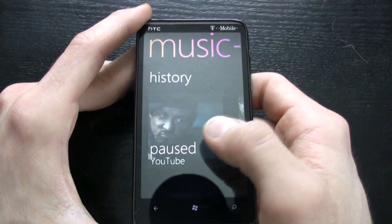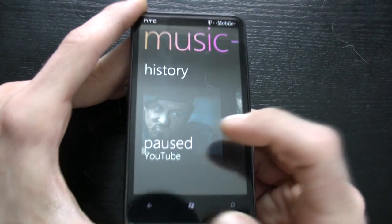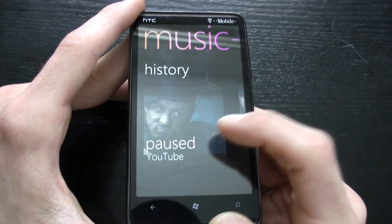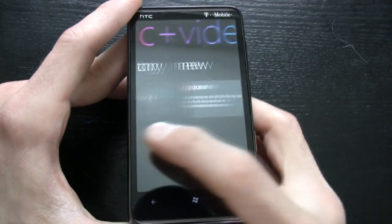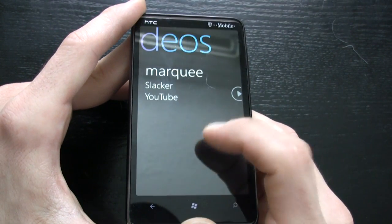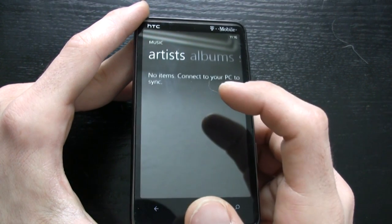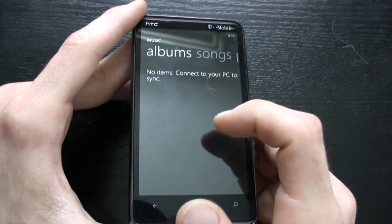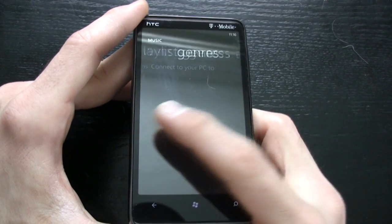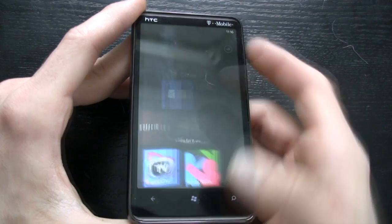Now here is music and videos, and as you can see, we were watching Stallone ripping it up on YouTube. And it gives us a history of what we've watched or listened to. Slacker and YouTube. And for Zune, we do get album art too. We don't have anything loaded now, but it's very easy to cycle through music with this phone.